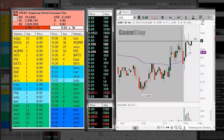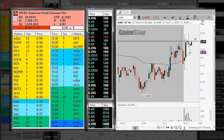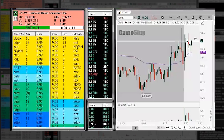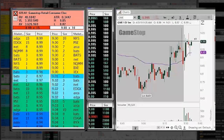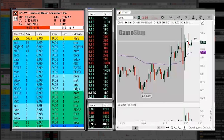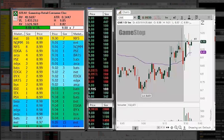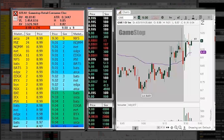All right, they're paying the offer. Look at them pay the offer there. You do not see that very often. The velocity at which they're paying the offer is unique. Green, same price. Green, same price. Look at them pay the offer there. They're killing the offer there.